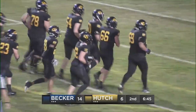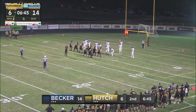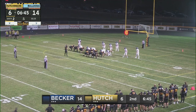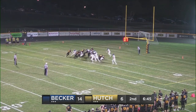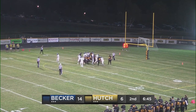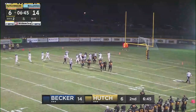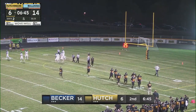Tigers line up for the 2-point conversion. And the Tigers will go for 2. Same formation. And the snap goes to Thody. And Thody is going to be down just shy of the goal line, so he does not get in. 14-6, the Bulldogs with the lead, 6:45 to go in the second quarter.